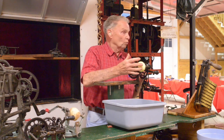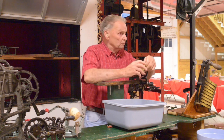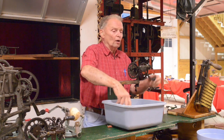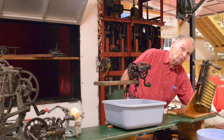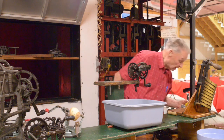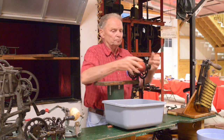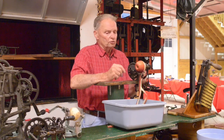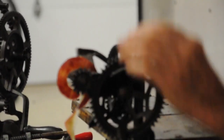Well, this basic one works well. You put the apple on, turn the crank and pare, but then you take the apple off by hand. While the apple's juicy, your hands can get sticky. If you have a lot to do, it can be a real mess. So they made an improvement. You see this arm coming around just behind the apple and pushes it off. Well, that was a lot better.